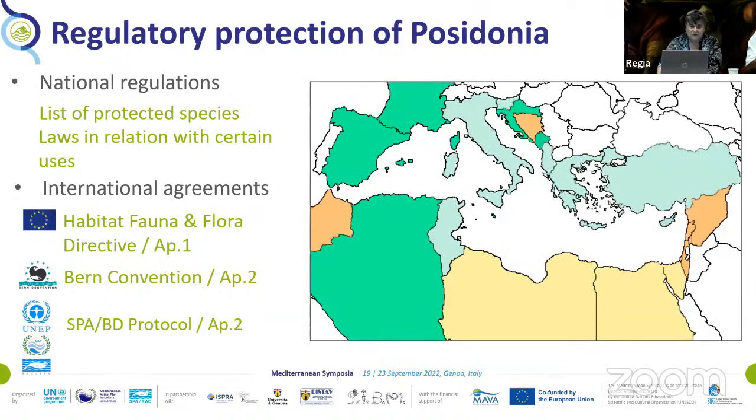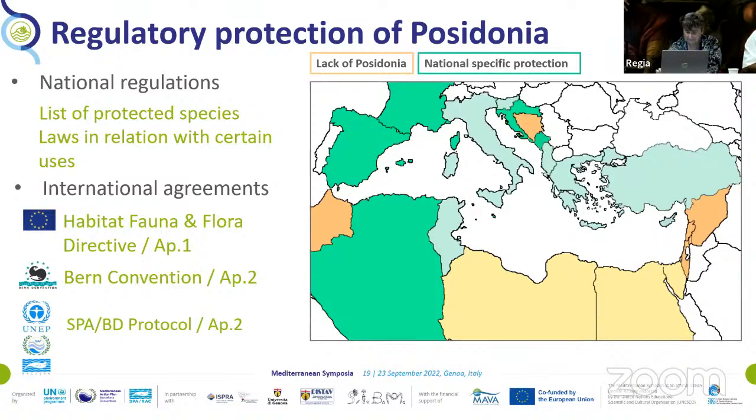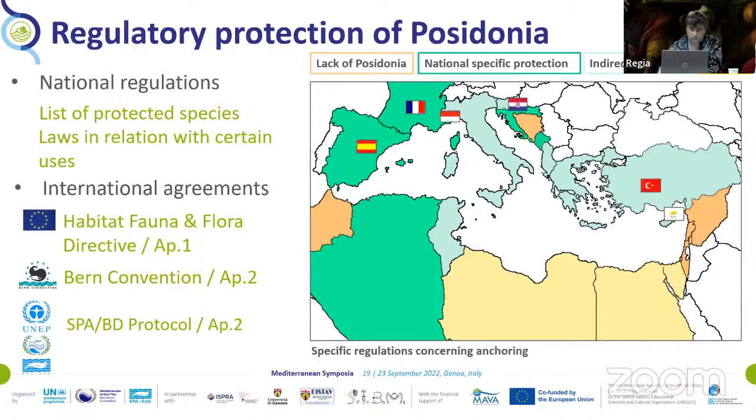all of you know. If we put this on a map, you have some countries with a lack of Posidonia. You see, for instance, Morocco, Syria and Libya, and Bosnia Herzegovina. For the other countries, some have national specific protection, like Spain, France, Algeria, or you have indirect protection, for instance in Greece, with elements concerning trawling, concerning aquaculture installation, and so on. And you can have some countries with just the protection of the SPA/BD protocol and the Annex 2, with the inscription of Posidonia in Annex 2.